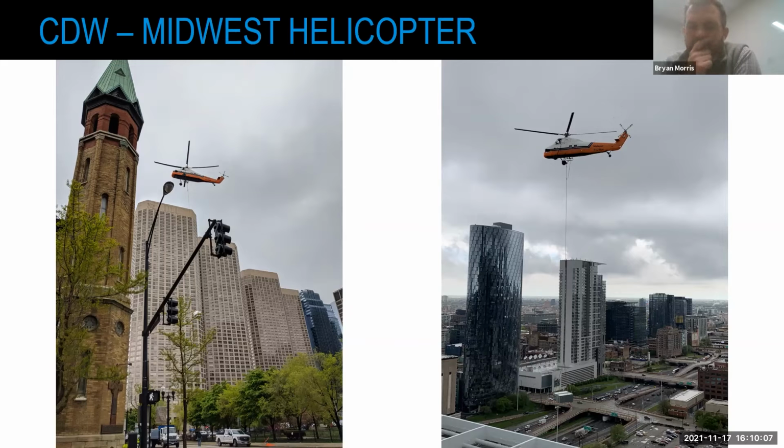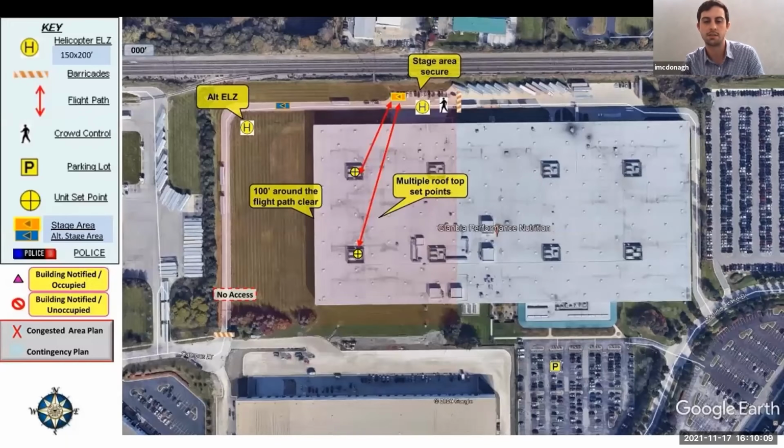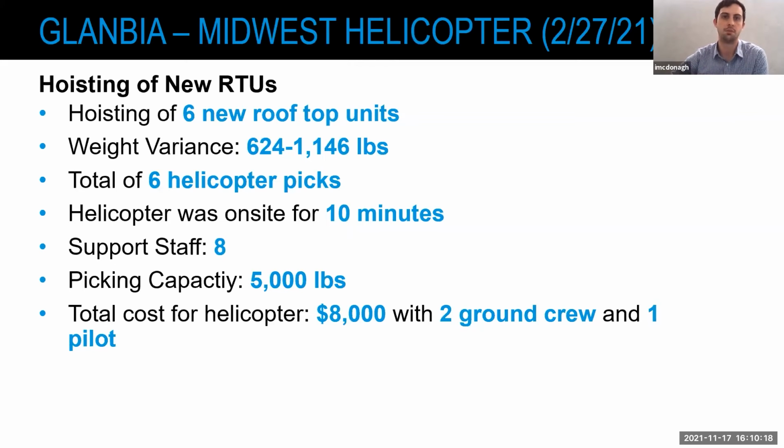All right, so the next one we've got up here is for Glanbia Performance. I'm going to bounce between slides here. So this was another pick by Midwest Helicopter. This one was actually more of a cost savings than logistically challenging. I guess that's not the right way to put it, but I'll run through it real quick.